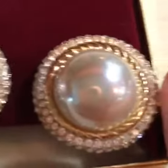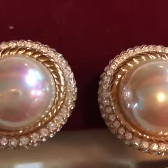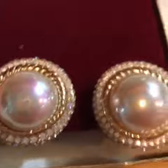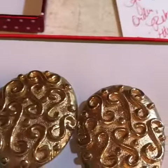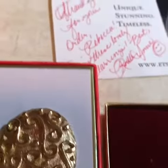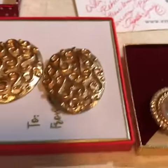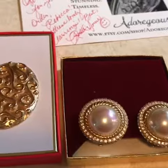Because a lot of times you order earrings and they look real big in the picture and then you get them and they're for some tiny little thing. I don't like anything small. Anyway, here's the 2 pairs of earrings that I ordered from this wonderful lady, Ruth Ann Morgan. Very good service, and I highly recommend it.